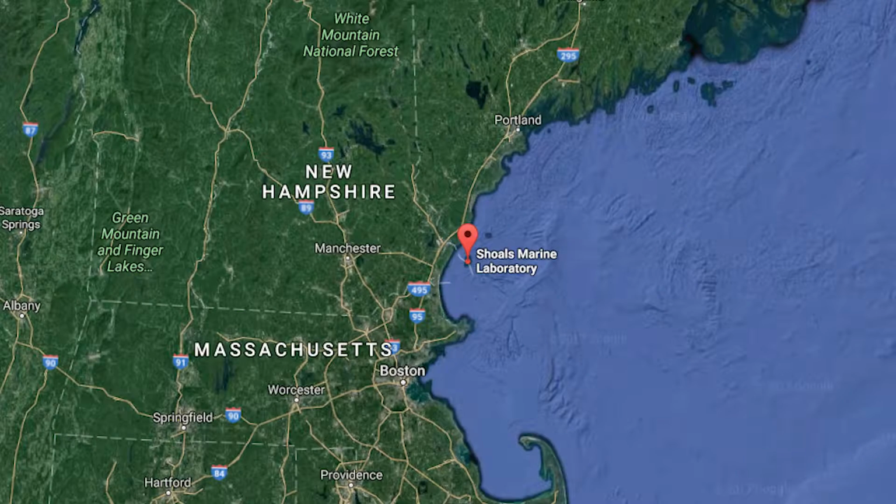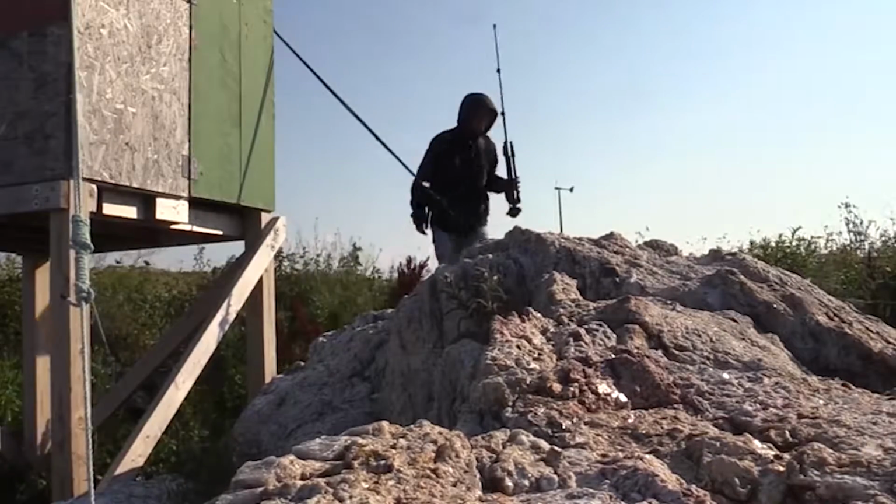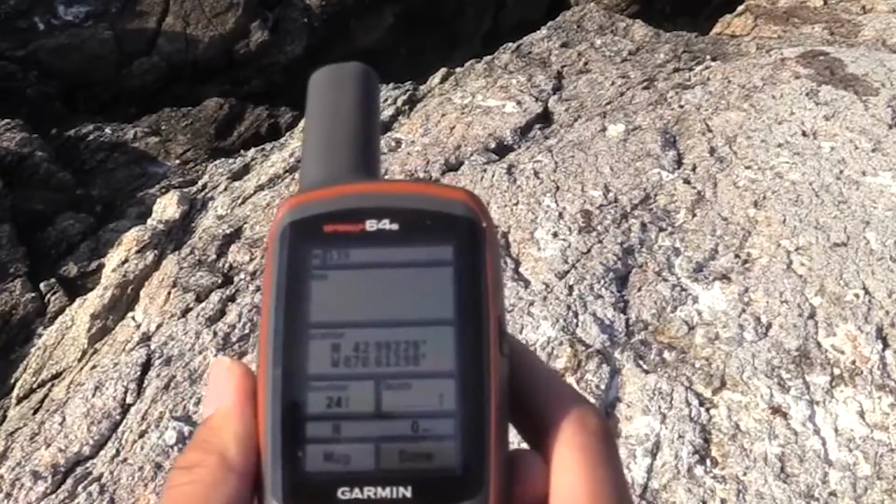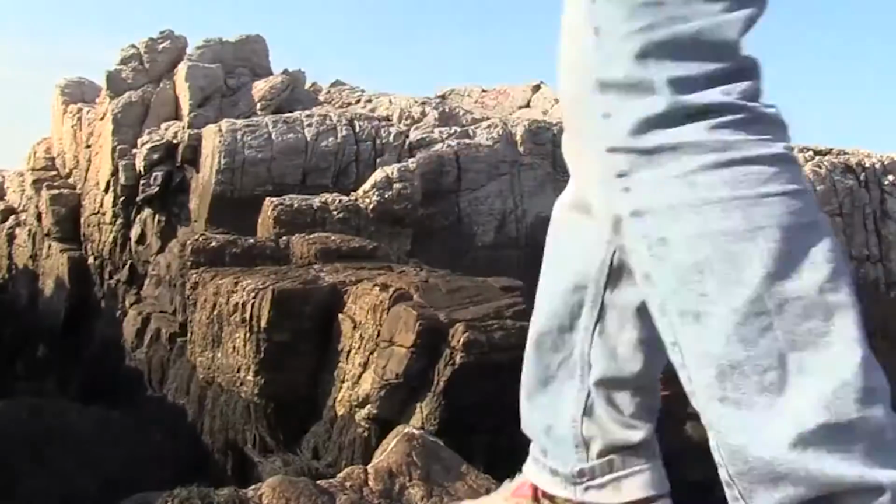I first became interested in bird flight when I spent the summer at Shoals Marine Lab, which is a field station about 5 miles off the coast of Maine. I was walking around the island, and as part of my internship I was making a map of all the different landmarks. I had my walking stick, my radio, my GPS, my backpack, my notebook, and I was trying to get around as best I could.